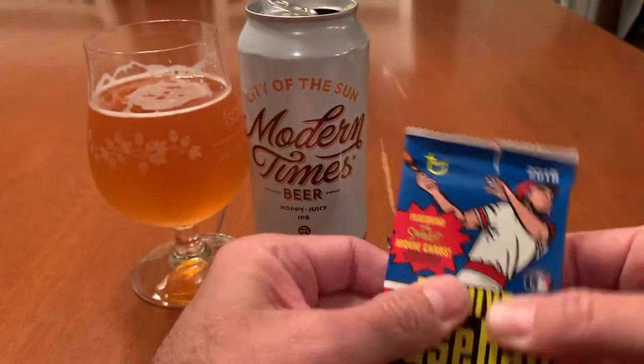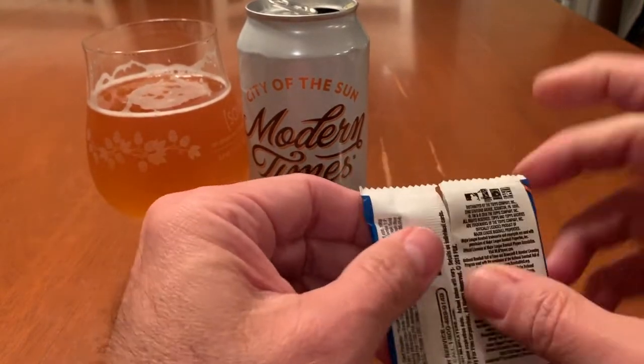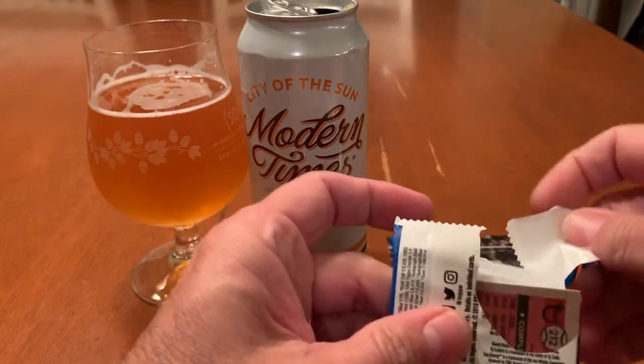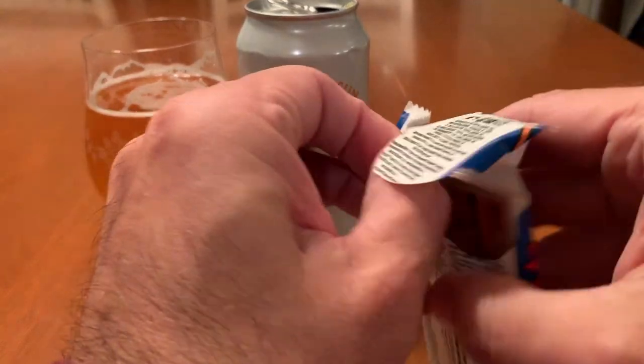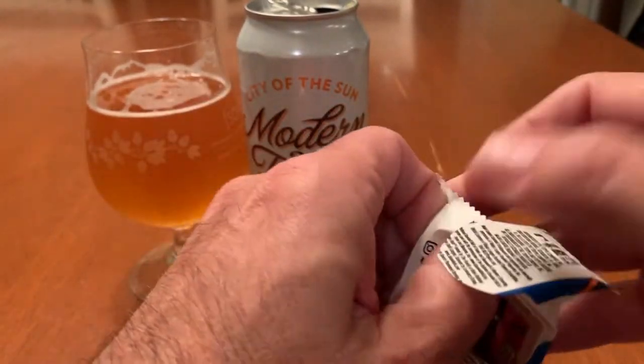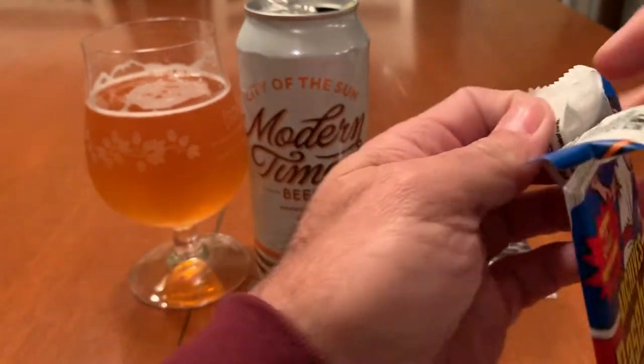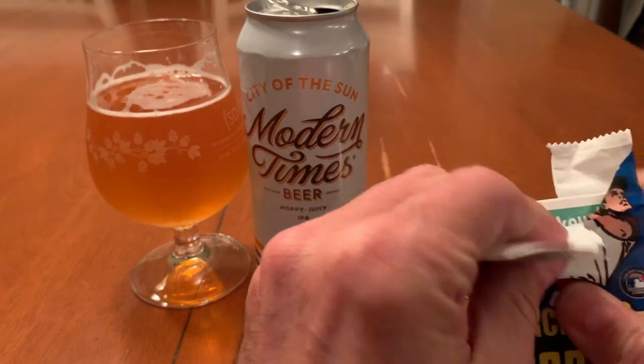Let's go to the archives. Really hoping to hit one of these Sandlot movie cards. That'd be pretty cool. This is actually one of my favorite baseball movies. I don't believe I opened up a lot of this archives last year. Actually, I don't even know if I opened any of it.